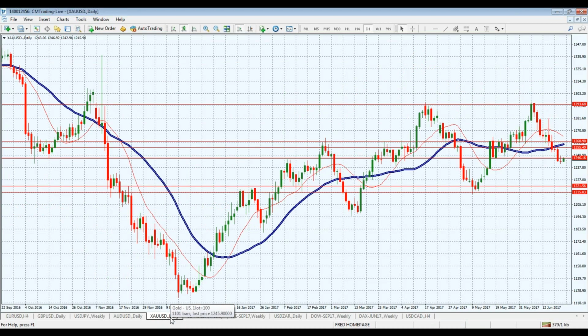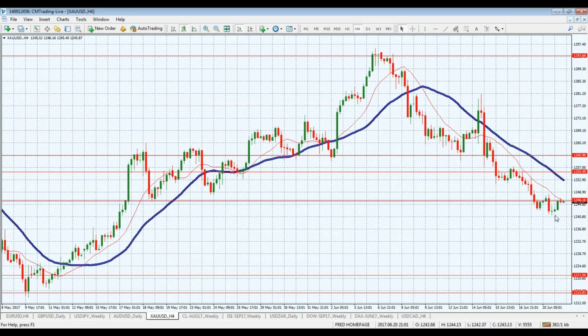Now, gold's been kind of quiet at 12.46, and hasn't really changed from yesterday. It's just trading in this $6 range after being clobbered and taking a complete opposite direction from what May was. So if May was a buy month, June was a sell month for gold.